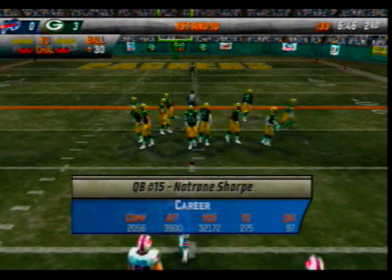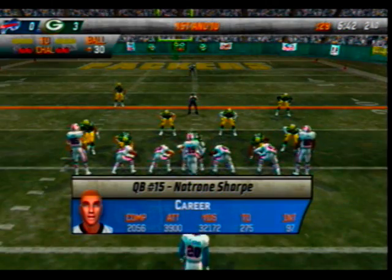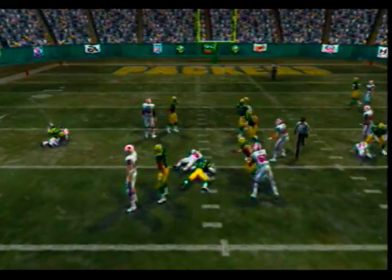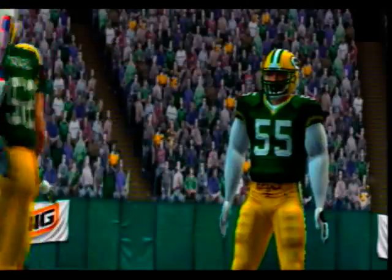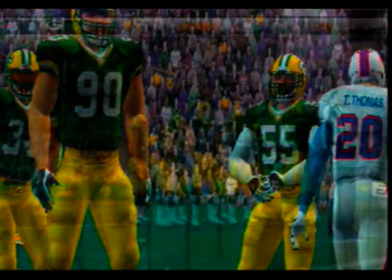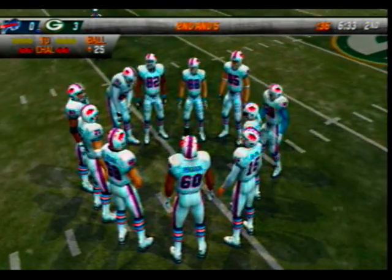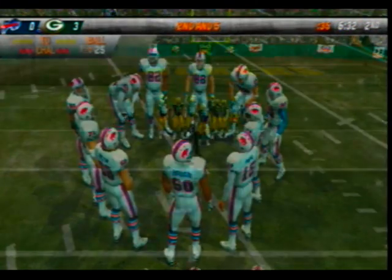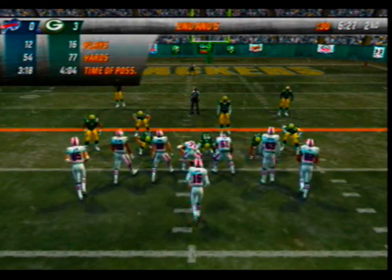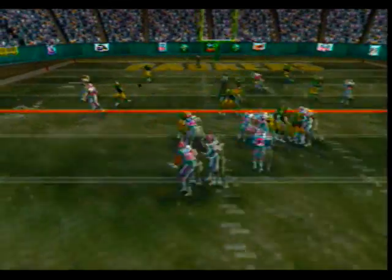First and 10. Ball on the 30-yard line. Thomas, the long back. With a counterplay, Singleton comes up to make the play at the 25. This team's always trying to get a good mix of run and pass plays. 5-yard gain. Ninth play of this drive. Ball on the 25-yard line. With the pass.